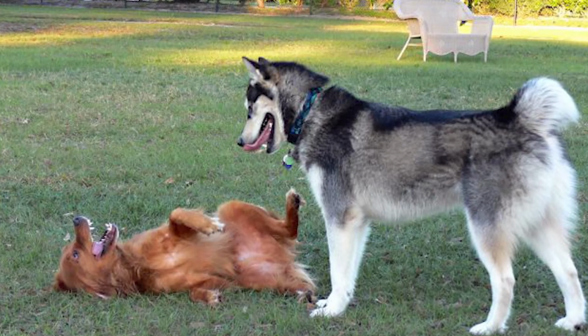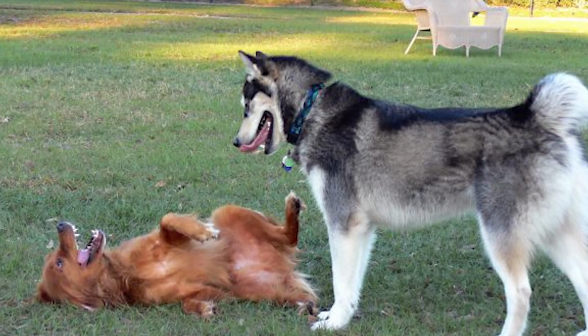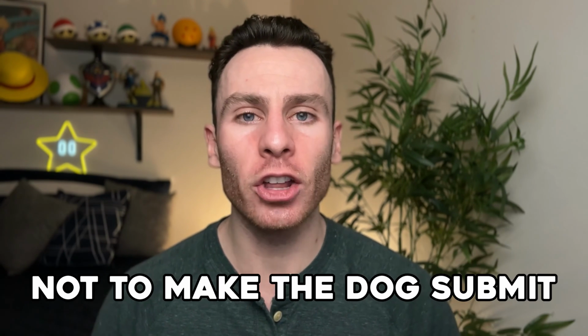And they'll try to justify this by saying, oh, that's what dogs do. Dogs will alpha roll each other, put each other on their back to show each other who's in charge. And this could not be further from the truth. Dogs do not use force, and dogs never, ever, ever roll another dog onto their back to show dominance or to make the other dog submit.